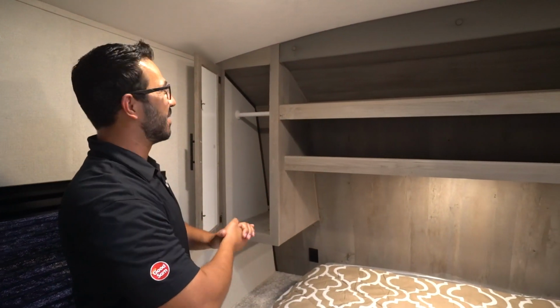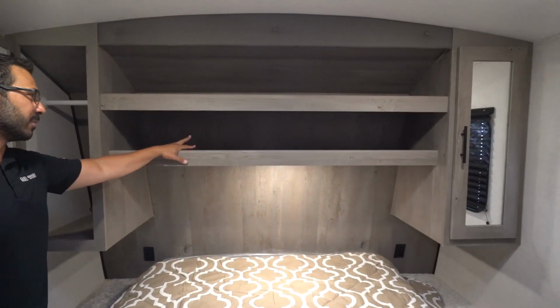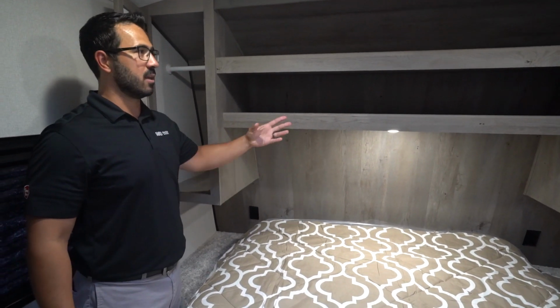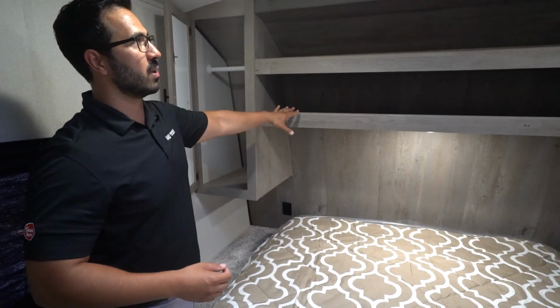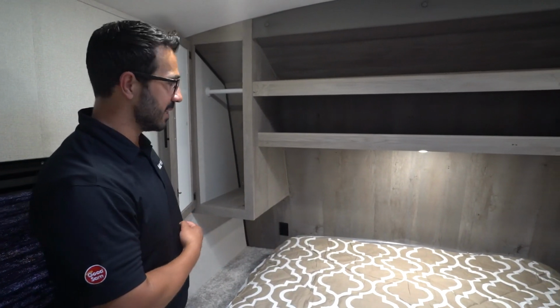If we take a look at the bedroom, you will see wardrobes on both sides. A little bit of storage up top. I do like the one with the double shelf. I think if you're laying down and you sit up, you probably still shouldn't hit the shelf unless you're really tall. But it does provide more storage, which I like. Plenty of space on both sides of the bed too.